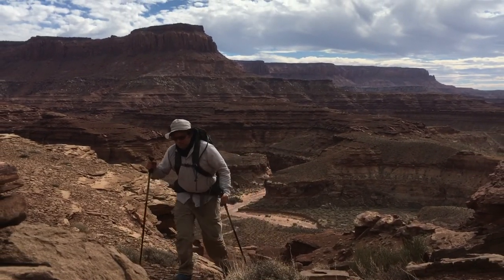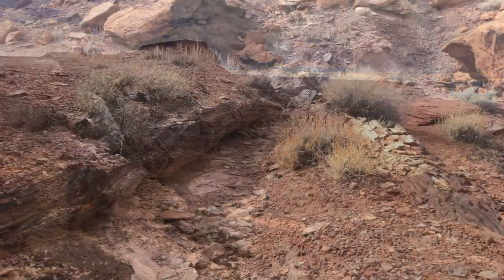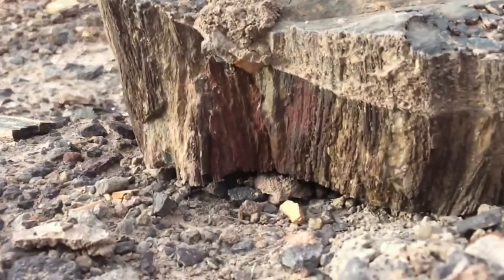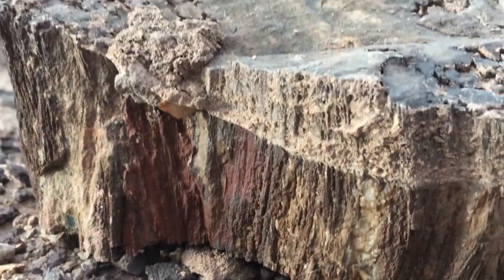It gets cold and I have to go back to work. Really enjoyed the petrified wood as well. Didn't know that petrified wood existed in such abundance here. As I said, the access is definitely a limiting factor.